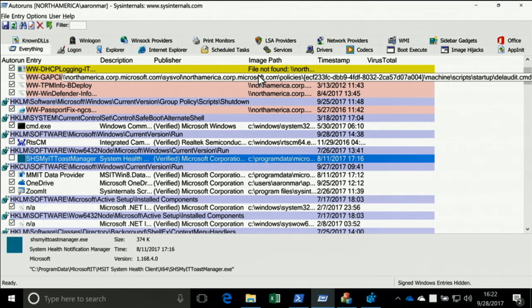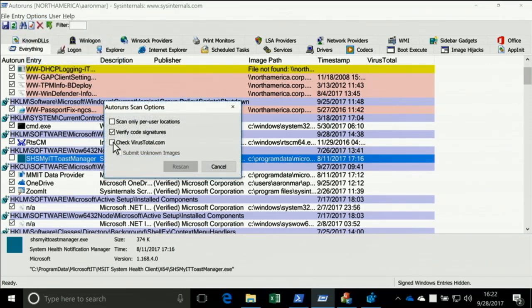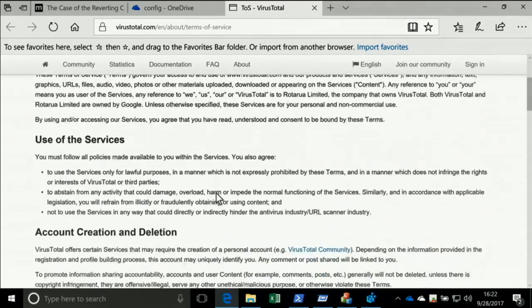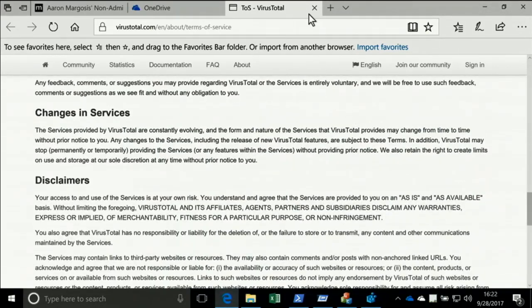And so with autoruns, we can run a scan and see what VirusTotal thinks of all of them. So, scan options. I'm going to turn off verified code signatures just to speed it up a little, but we will check VirusTotal. But we're not going to submit unknown images. And while it's scanning, I'll tell you what that means. And of course, there's an end user license agreement there too. We will all read that. We all have to agree to this unanimously before we can continue.